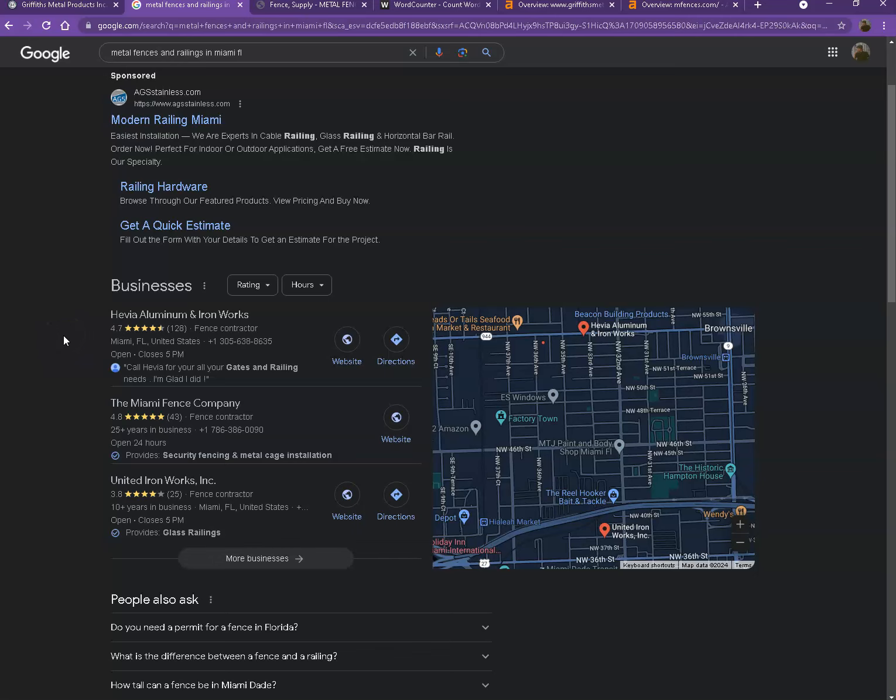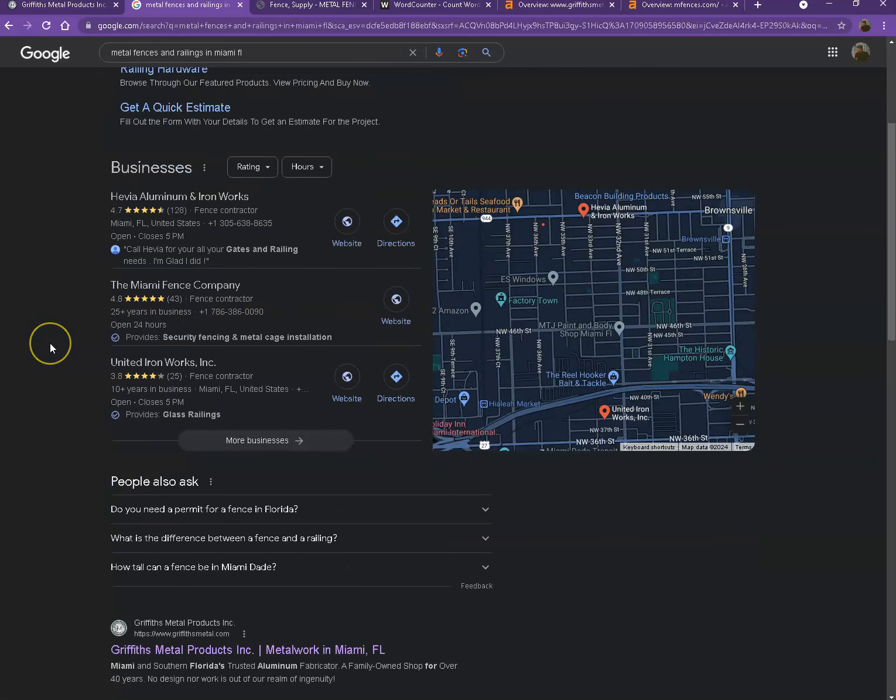One way for you to be here is to have a Google My Business profile, wherein you'll enter as much information as possible, like the company name, phone number, email, company address, hours of operation, photos, and so on and so forth. And also, if you add that same information in as many directories as possible, that will also help you a lot to appear in the map pack faster.